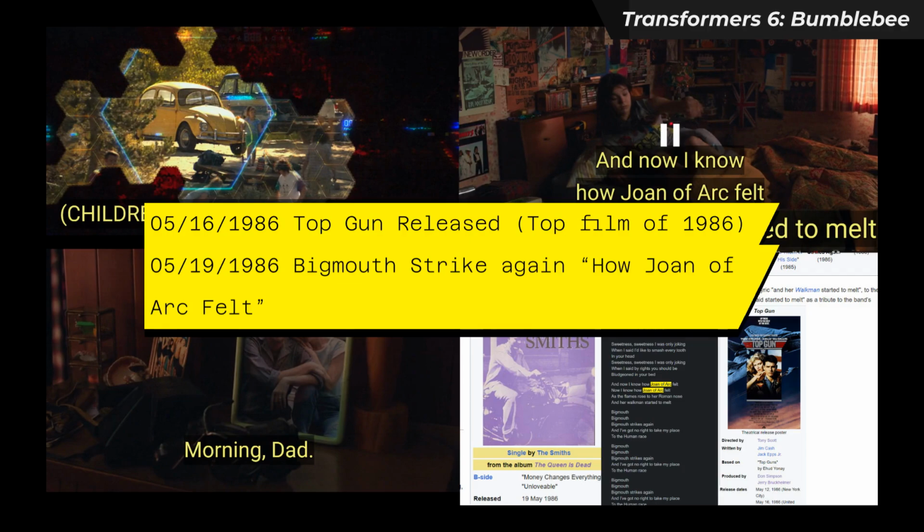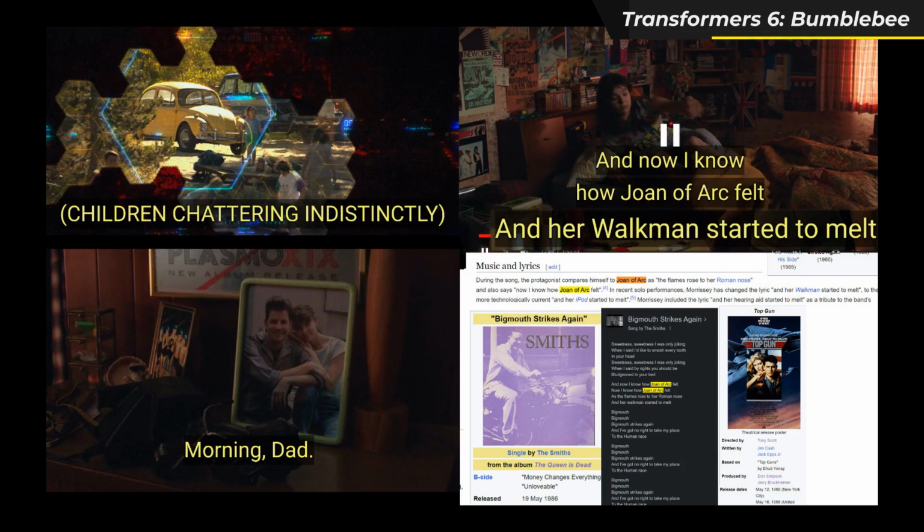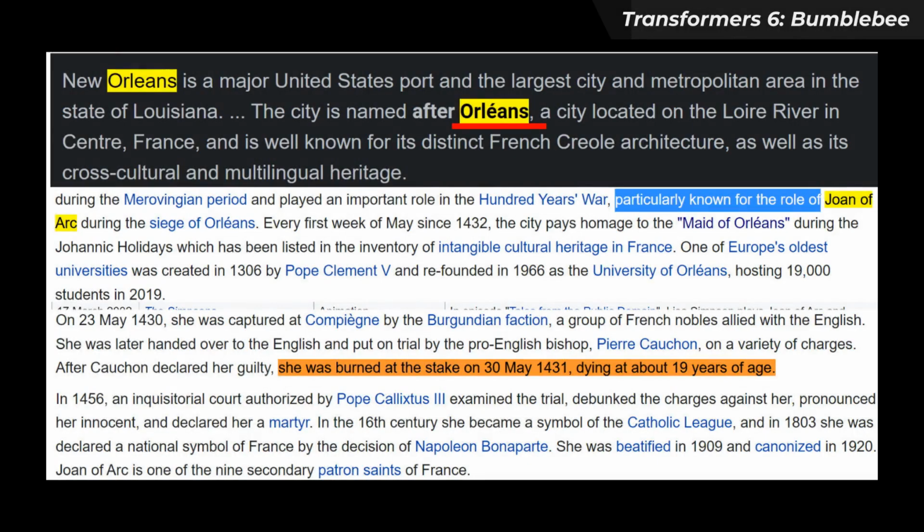Big Mouth Strikes Again, How Joan of Arc Felt. I've decoded Joan of Arc in a few posts, check my New Orleans post for the full thing, but to briefly go over it. The story of Joan of Arc involves Joan having absolute faith in God and following all instructions.